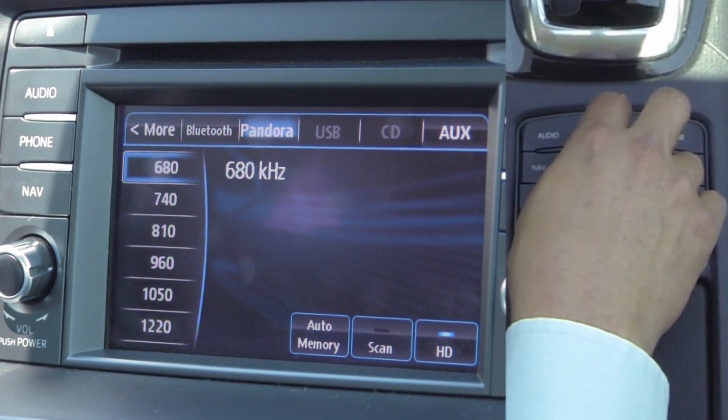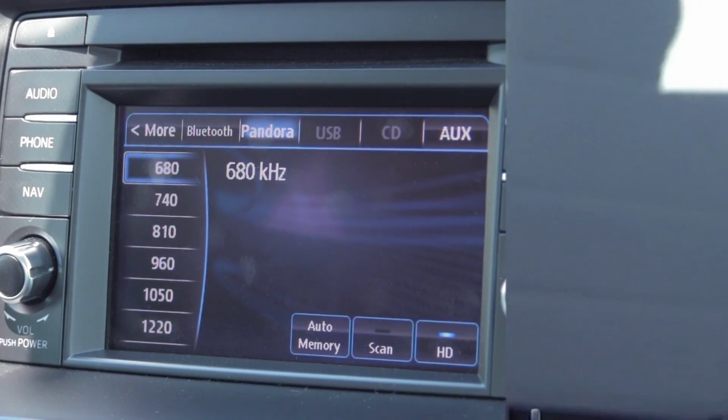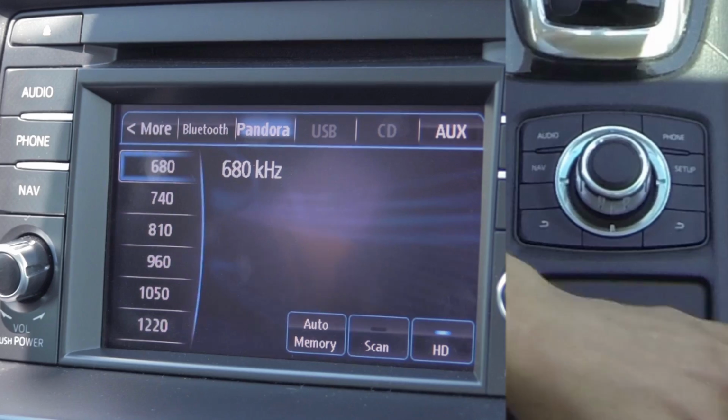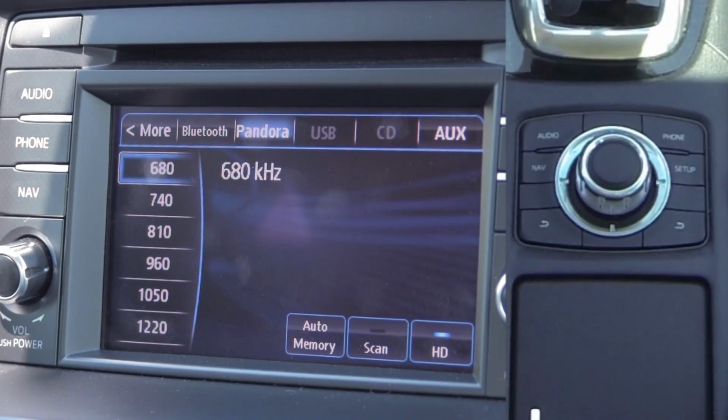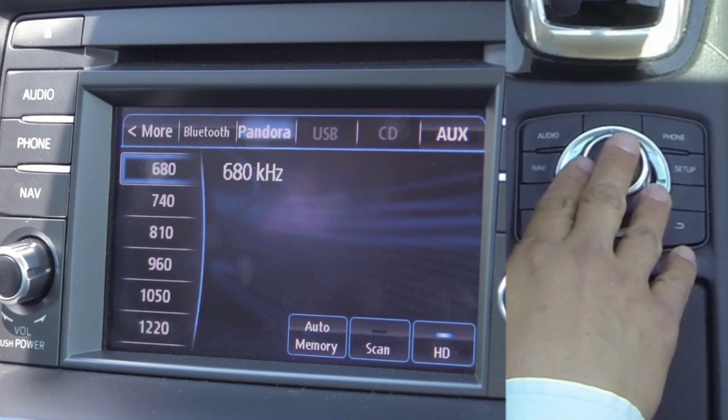The USB connection is in the center console of this car, and it does provide enough power to charge most USB devices, but most notably things like iPads and other high-draw tablets, like the larger screen Android tablets, won't be able to charge with this system. It just doesn't provide enough power.